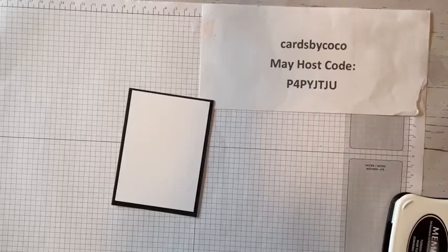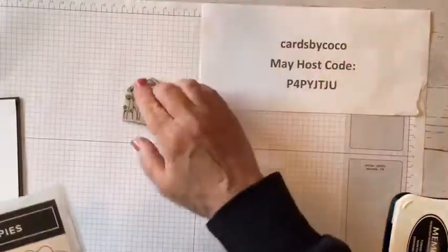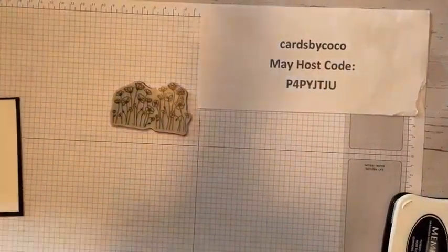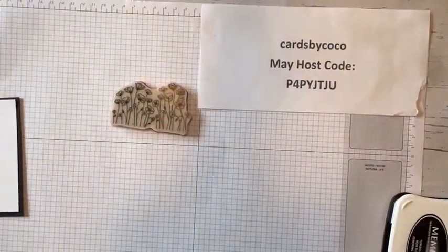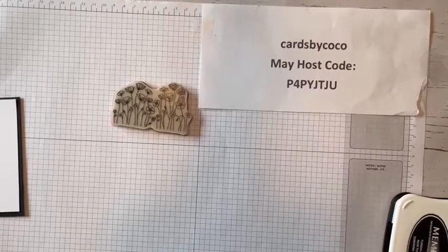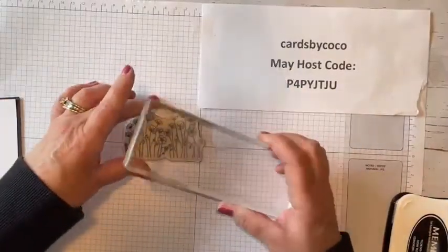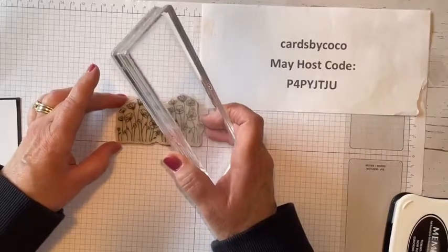And let me grab out my stamp out of my painted poppies here. And I want this one. Let me get a block and we're gonna get this one rolling. Let me see. Nope, that's not the right size. Let's get one that's the right size here. And then we're gonna do some coloring too. So we're gonna stamp and then we're going to color. So I'm gonna want this as even as possible.